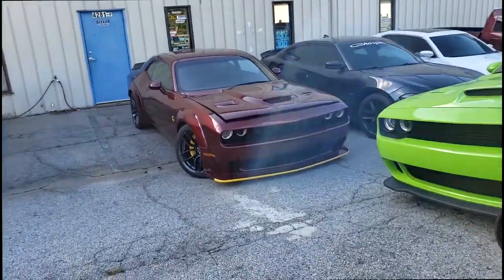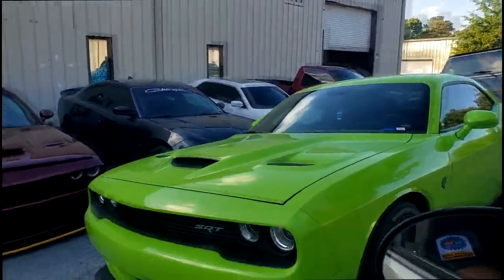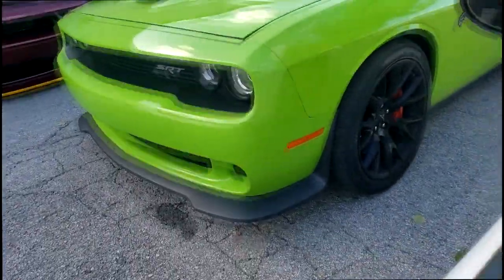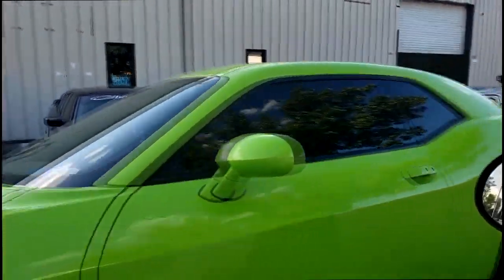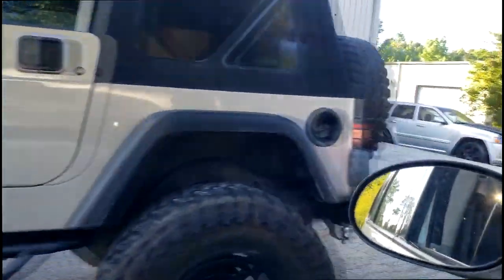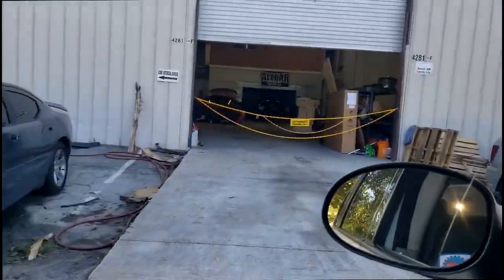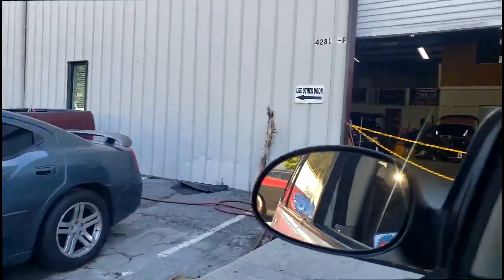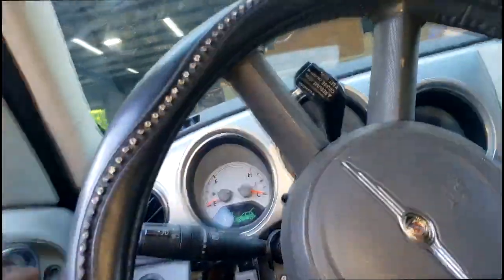Look at that. God, that is sweet. Y'all see that? Look at this lime green SRT here. Oh my goodness. Okay, so it looks like they busy, but it doesn't matter. I'm pulling right up in the gate part. Authorized personnel only. What does that make me and my PT? We're gonna find out, guys. So let's see what's going on out here at the one and only Allpar.